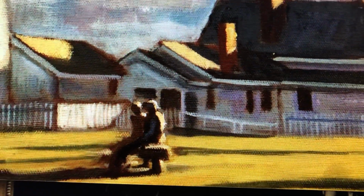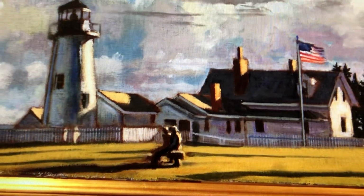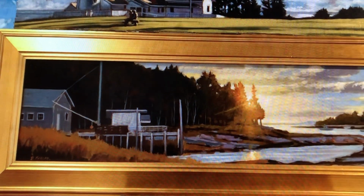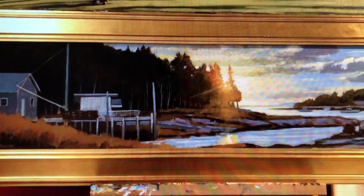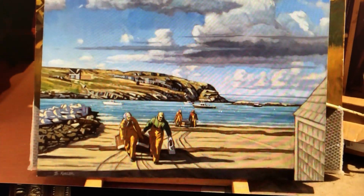And I actually just blocked them in there on location. They only sat there for a few minutes. So I felt very good about being able to just suggest those two figures with the light on the back having a conversation. And below it here is another one of Maine. This was done a couple years ago of a point. It's a sunset near Stonington, Maine on Deer Isle. And below it, we have a painting of Monhegan Island. I featured this in a previous video.